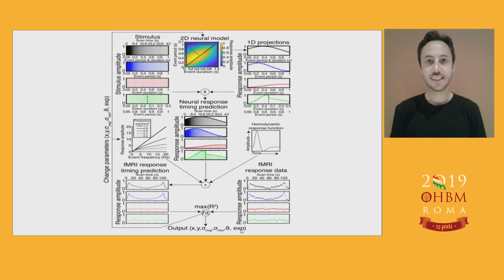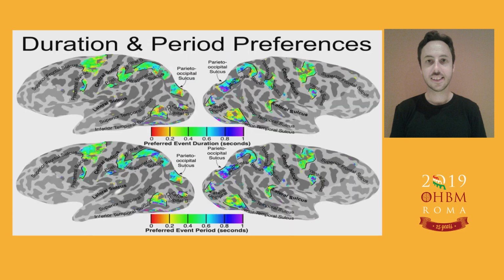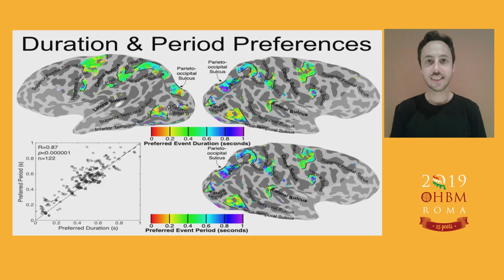Okay. So there are several areas where such models capture the responses very well. Okay. If we project the preferred durations and the preferred periods onto the cortical surface in these areas, we see that these areas contain a range of preferred durations and preferred periods. And we can also see that within these areas, the preferred duration and the preferred period are strongly correlated. Okay. They consistently fall just above the unity line, so duration preferences are consistently a little longer than period preferences.